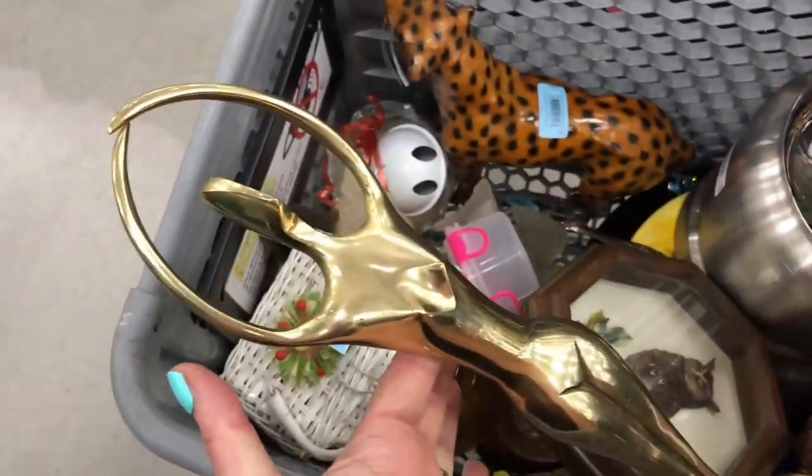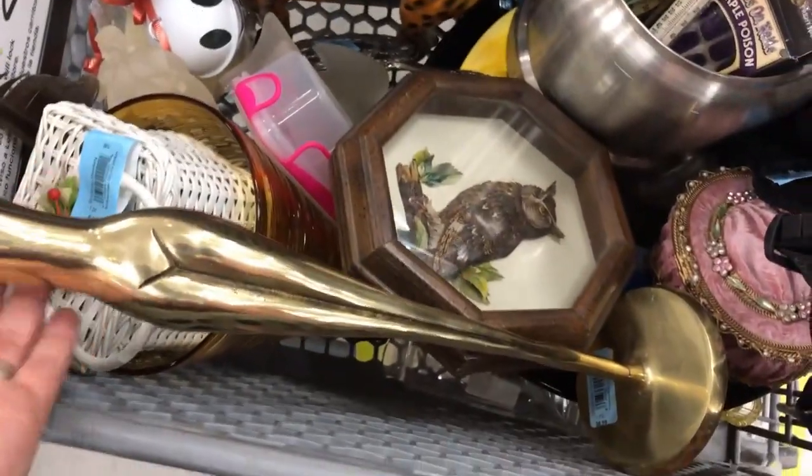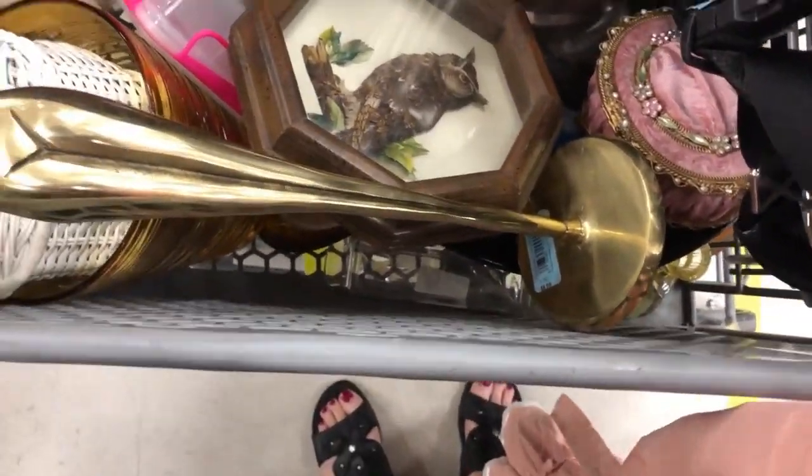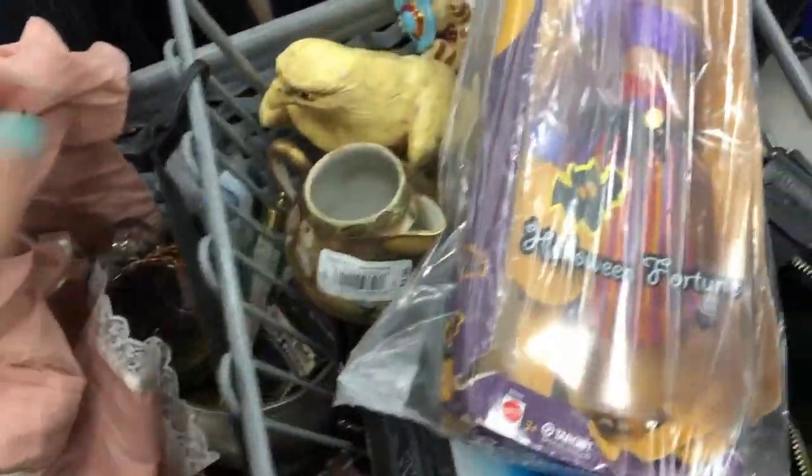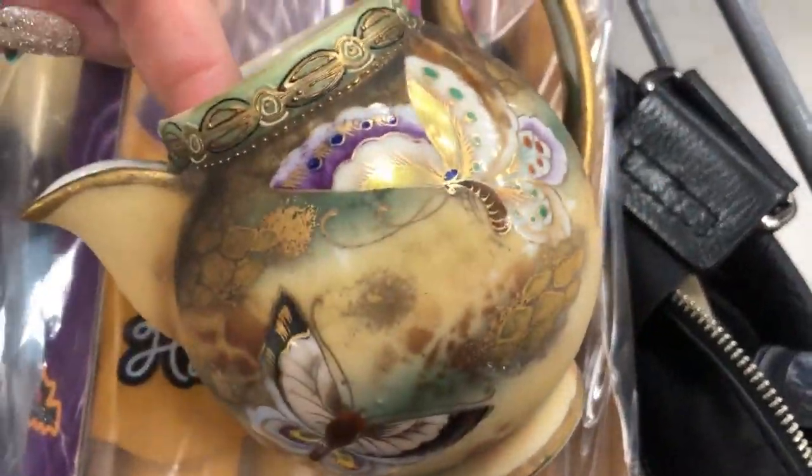This awesome piece is only $6.99. There was another one that kind of coordinated with it, but it was all wobbly and I didn't think I could fix it. Anyways, darn. Good stuff, you guys. I really love this. You know, I'm not real big on this kind of stuff, but man, that one's beautiful.